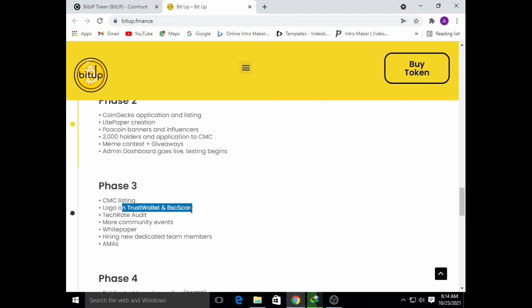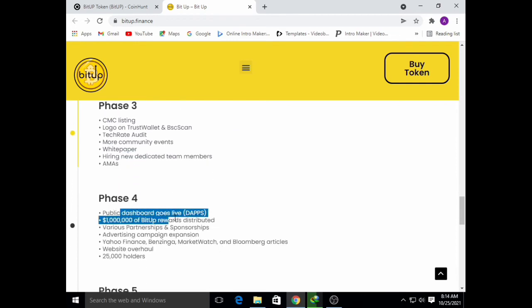Phase 3. CMC listing. Logo on Trust Wallet, BSCScan. Tech rate audit. More community events. White paper. Hiring new dedicated team members. AMAs. Phase 4. Public dashboard goes live, dApps.